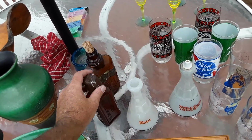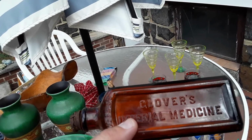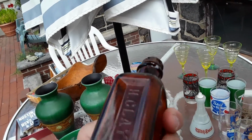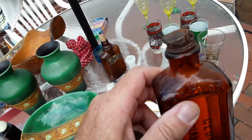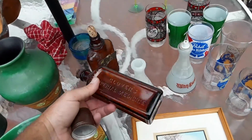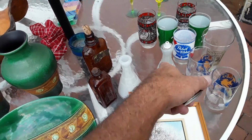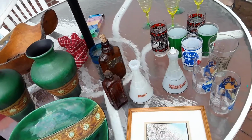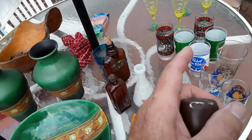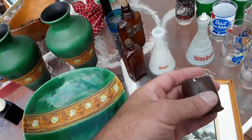Okay, then I bought this stuff. This is an old medicine bottle, Clover's Imperial Medicine. Usually these aren't worth much, and this one has a chip right there. Sometimes they're worth more. I really don't know. But when the lady said $12 for these four bottles, I'd already looked up the Witch Hazel, and I saw prices of $150, $300. Sold more like $80 to $100 on that. Again, I'm sure it depends on condition.